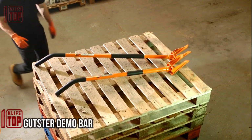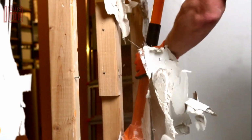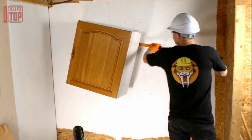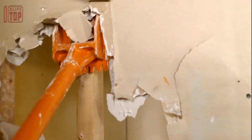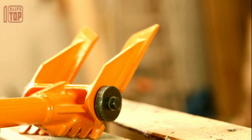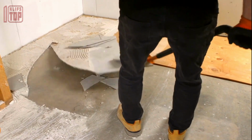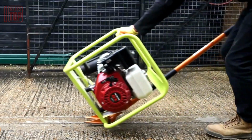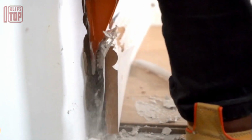10. Gutster Demo Bar. Are you ready to take your demolition game to the next level? Take a look at the amazing Gutster Demo Bar. This is an effective and adaptable demolition tool made to make your projects quick and simple. This work of engineering has a beveled edge that resembles a chisel and easily slides under surfaces, enabling you to lift and pry with unequaled accuracy. It's like the Swiss Army knife of demolition equipment, perfect for breaking down walls, removing nails, and so much more.